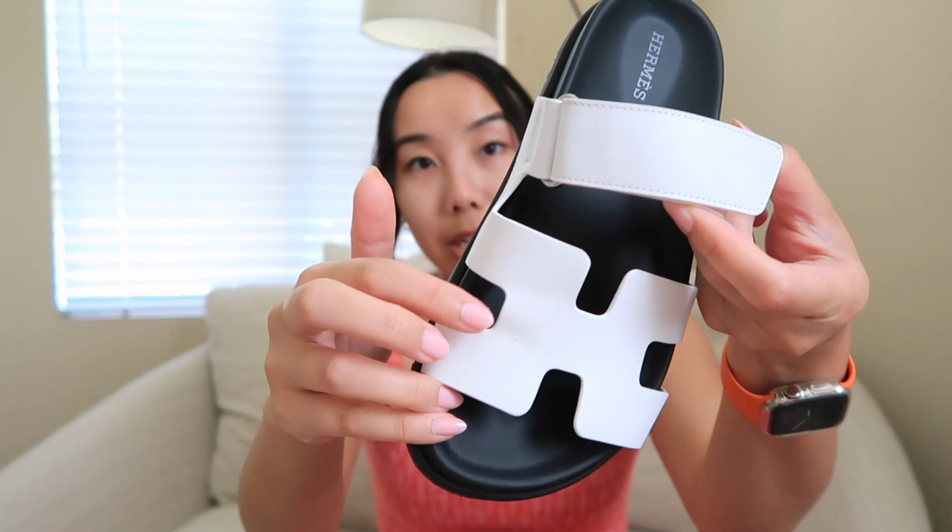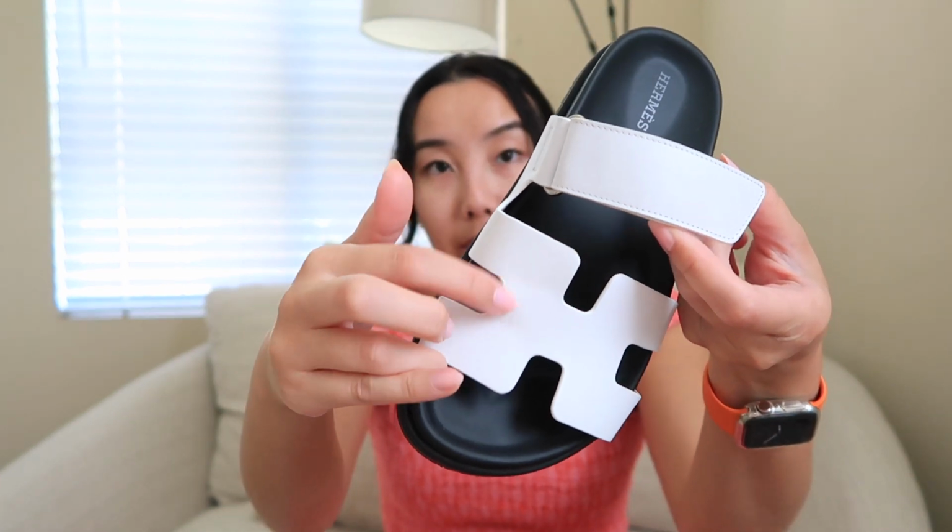Some other observations I've noticed as I've been wearing these more: obviously my pair is white and I'm very cautious about where I wear these because I'm not going to take these to the beach. There's no way, the leather would get so messed up, and with the color it would get so dirty. I don't know if you could see, but it has creased a little bit here on both sides of the sandal, probably just due to me walking in them and the way they crease when I walk.